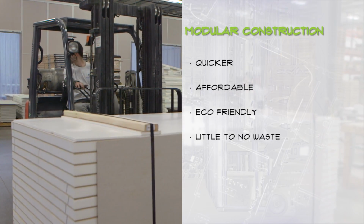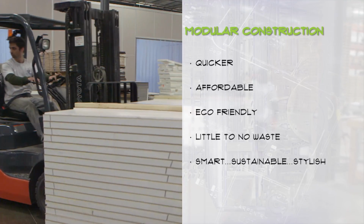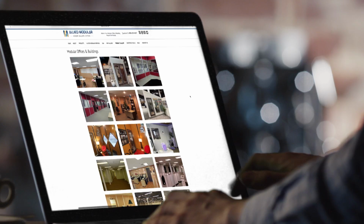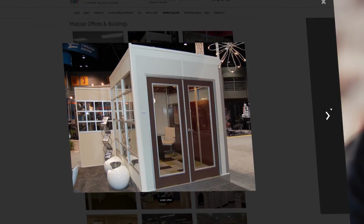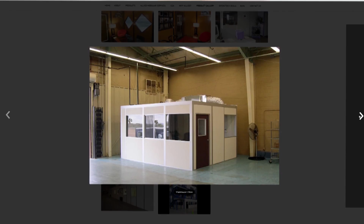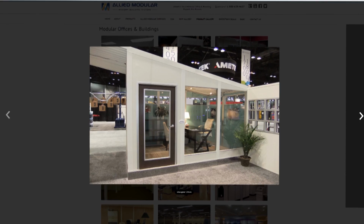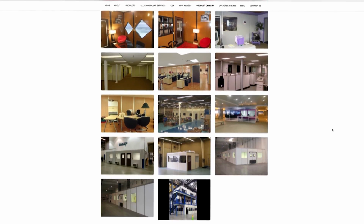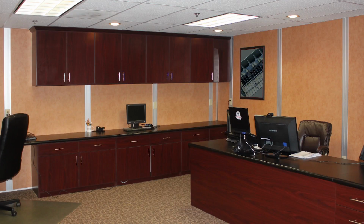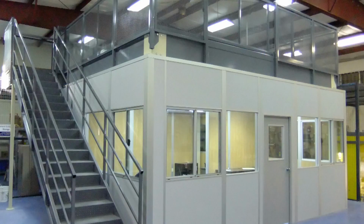With little to no waste, it's a smart, sustainable, and stylish solution. I would describe our company as a very progressive modular building systems company. And we're in a variety of different markets and industries. In terms of making a building green, the prefabrication that occurs off-site is very clean. It limits the amount of waste, which simplifies the process once you're on the location.